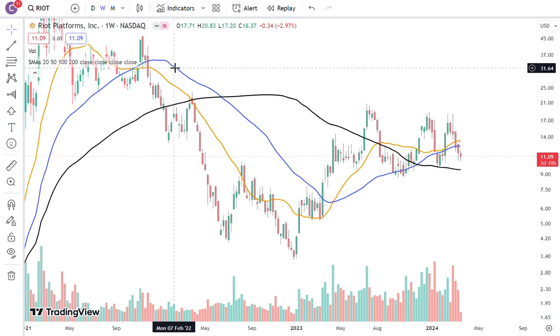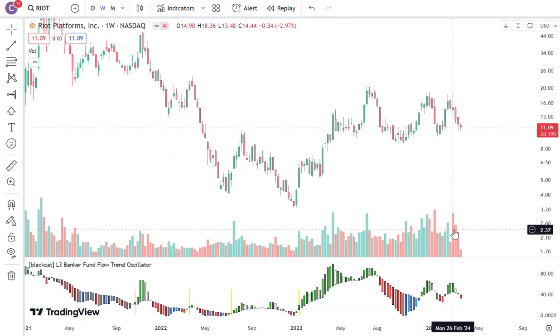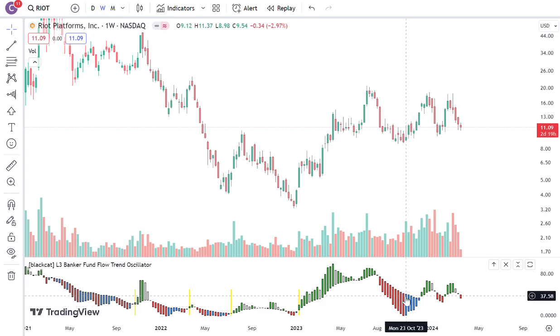Let me close this thing. Let me pull up the L3 Bitcoin miner fund. I'll show you there's a little bit of outflow here, but it's no big deal. It's just been oscillating around. Overall, it does seem that it's just been sideways. I'm not really that concerned about it.